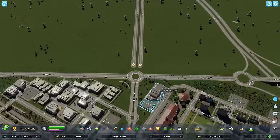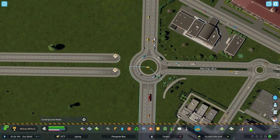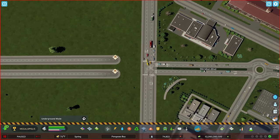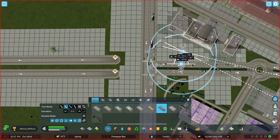So now, as much as I like this prefab roundabout, I'm probably going to have to get rid of it, and the reason is because they don't play well with these couplets that are coming in. So first things first, let's pause the game a little bit here. We're going to do some demolition, and I'm going to create a custom roundabout in this space. All right, so sit tight.